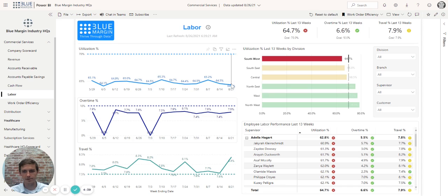Apparently, this utilization trend has remained consistently around the 65% mark over the last 13 weeks. And so this appears to be a consistent problem. Overtime looks to be just under 10%, which is good. And our travel time percent has started to increase in the last week. So this may be something that we want to look into.